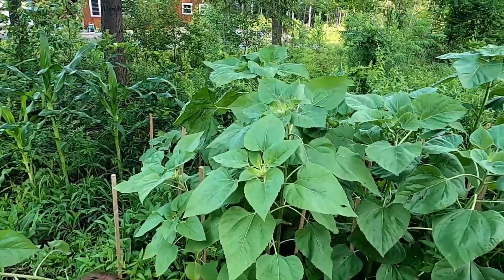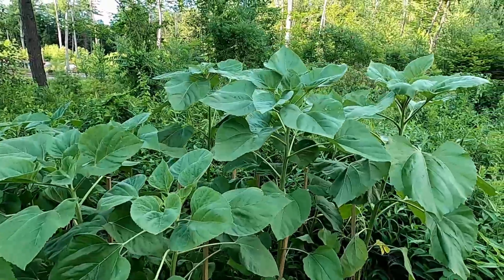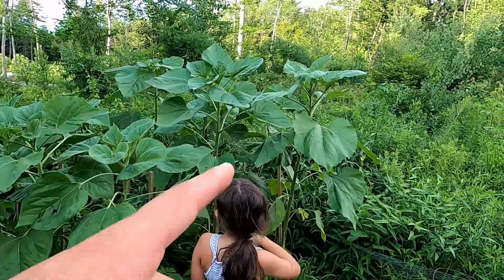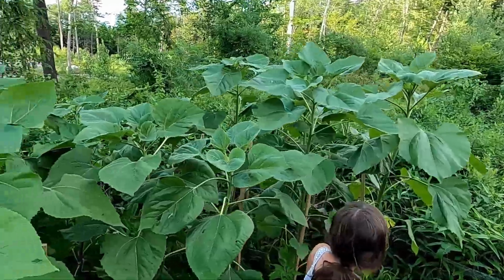Sunflower field. Want to see mine, everyone? They're looking pretty tall. They're about 5 feet right now. This is mine. Yeah, that's Kai's, the big one in the corner for her school growth experiment. And there's about 3 rows of them here.